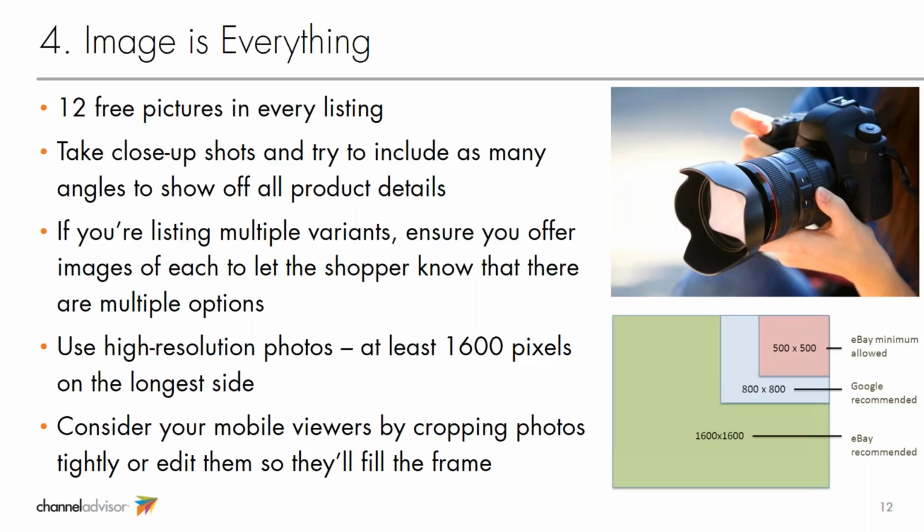Use high resolution photos. Now, eBay suggests up to 1600 pixels on the longest side, but we find that most retailers don't quite get there. The bare minimum is 500 pixels on the longest side of an image. Outside of that, you may get your listing up, but after a while, eBay will pick up the fact that it doesn't meet the requirements. So it is imperative that the image is at least 500 pixels on the longest side. Getting it up to 1600 pixels would be great, but Google's recommendation, if you look at my little table there on the right-hand side, is 800 pixels on the longest side. And so for the purposes of getting product advertised by eBay on Google, having a slightly larger image is always advantageous.